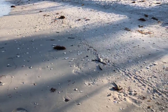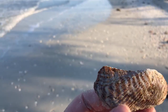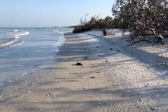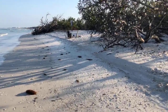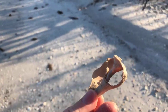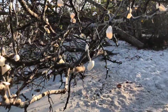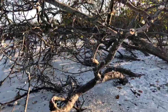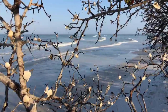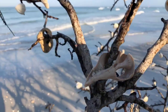Oh, there's a nice turkey wing shell. I'm going to hang this piece of a whelk shell on the shell tree. This is for you guys watching, for those of you that can't make it down here to hang a shell. You find a nice little spot here. Where's an unoccupied branch? It's getting pretty full here. Here's a nice one here. See if I can get it down there. There you go. That shell's for you guys watching.